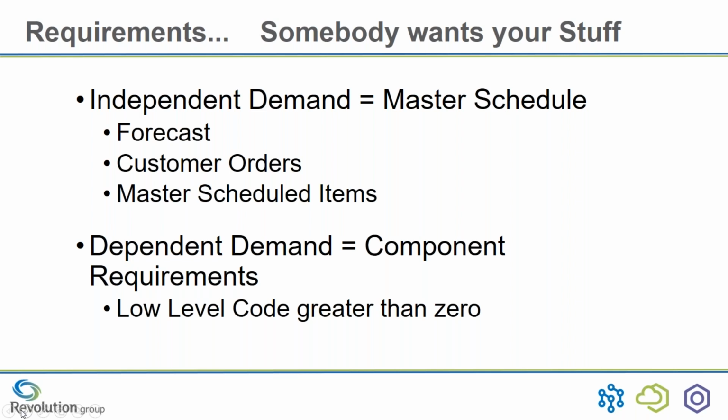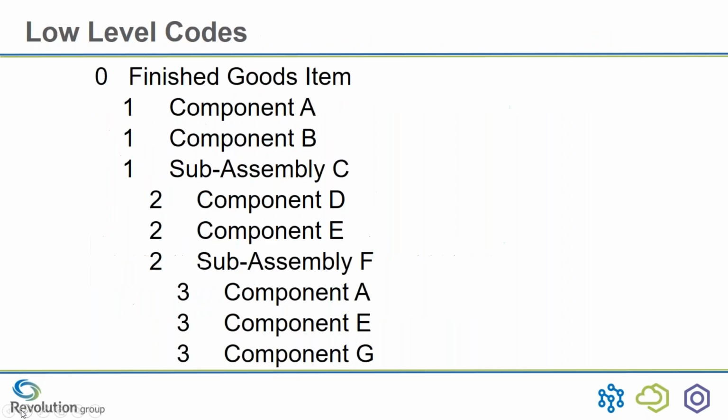And some of the ways you can manage that is with a low-level code, and the component requirement, dependent demand, is always going to be greater than 0 on the low-level code. So we can talk about low-level codes, and it's just a way of envisioning and managing where your components fall in the bill of material structure. So low-level code is always 0 for a finished good item. The parts that make that up, which can include a sub-assembly and components, A and B in this case, are considered low-level code 1 because they go directly into the finished good at 0.